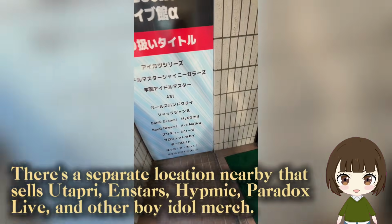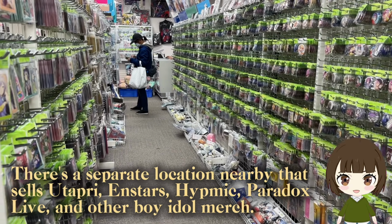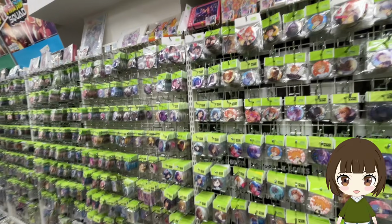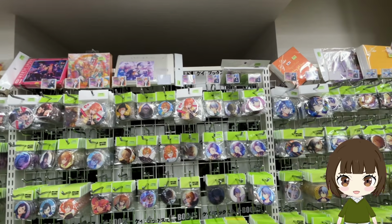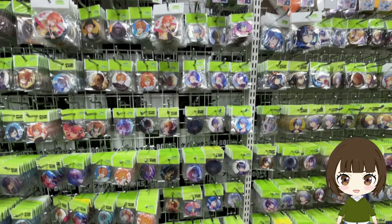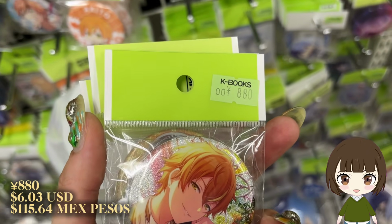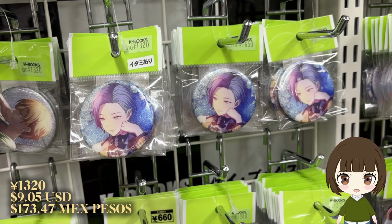If you're specifically looking for boy idol stuff like N-Stars and Hypnosis Mike and Paradox Live, that is in a separate Kbooks location. So Kbooks is a chain of secondhand goods. Everything is pretty much separated by fandoms, and even here in this location, you'll have a section just for Project Sekai. So for the case of Project Sekai, everything will be organized by unit and then by character, making things very easy to browse.